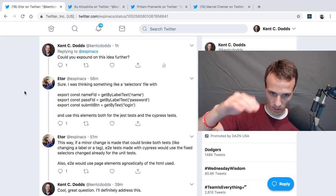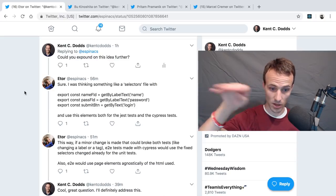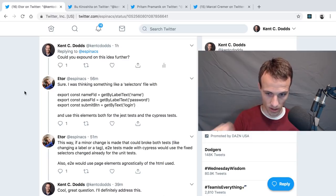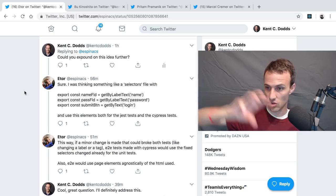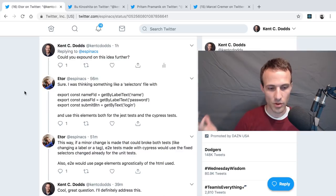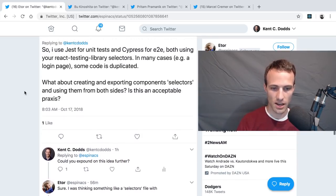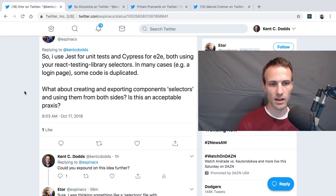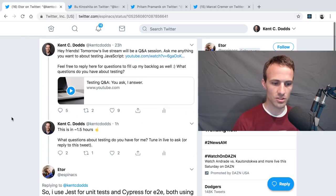I like to see in my test, okay, get by label text name, get by label text password, type in this, type in that, click on the login. If I had that abstracted out into another file, that would just be frustrating to me as a developer. So I wouldn't recommend doing this. I don't see any upside, and there's a lot of downside. So there's that one.